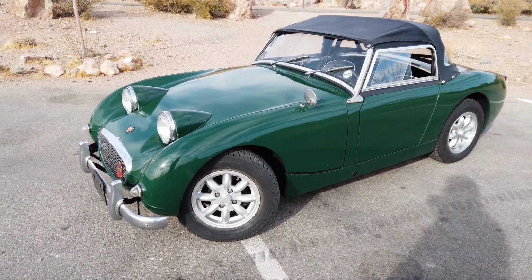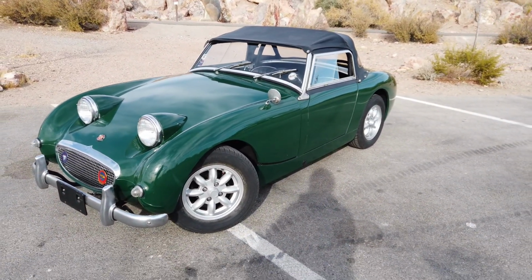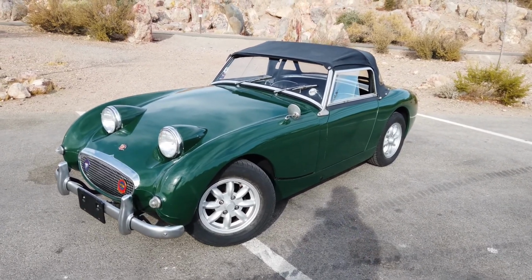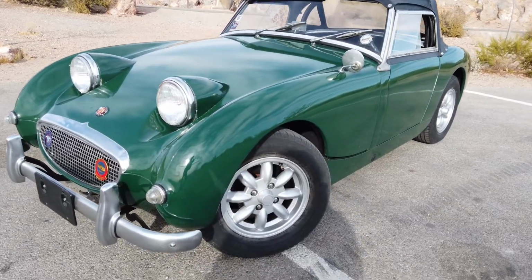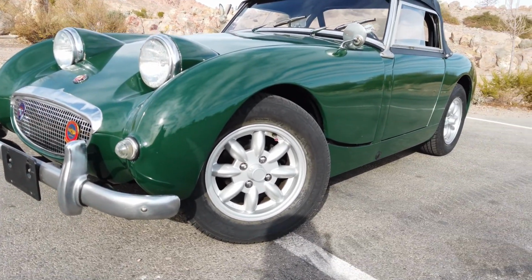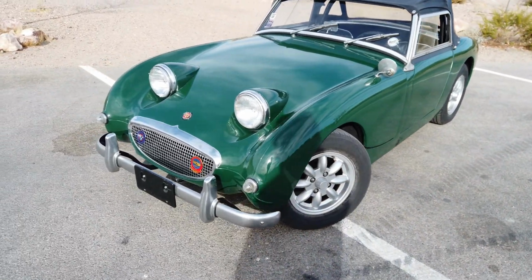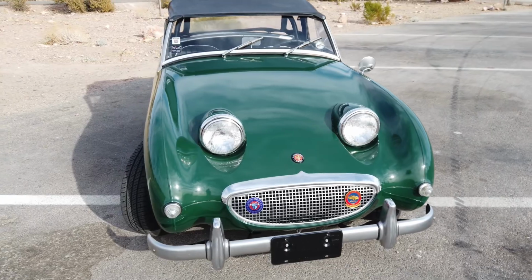I mean, everything about the car is superb. Most importantly, the body and metal on this thing is all original. It has not been a rusted car. The floors are gorgeous on it. The sheet metal on this car is in excellent condition. And she's never had dents or damage that had to be repaired, just minor dings and things like that over the years.